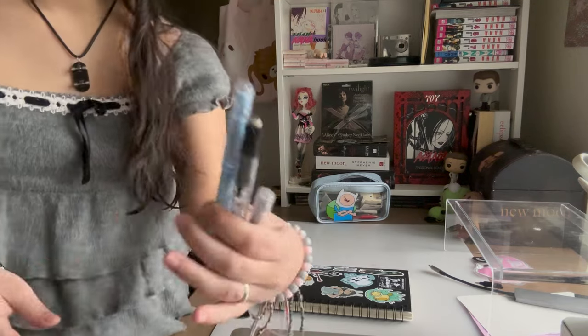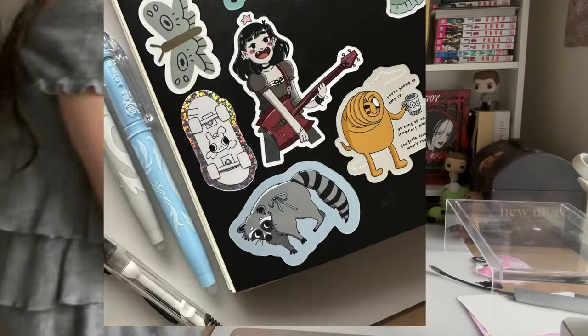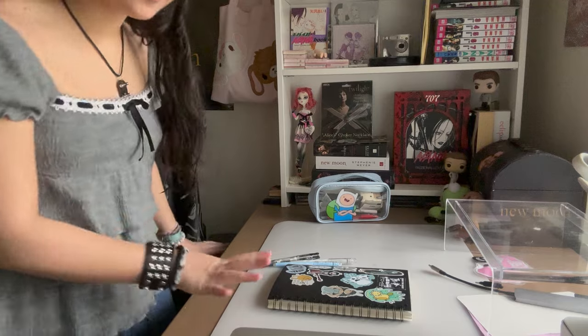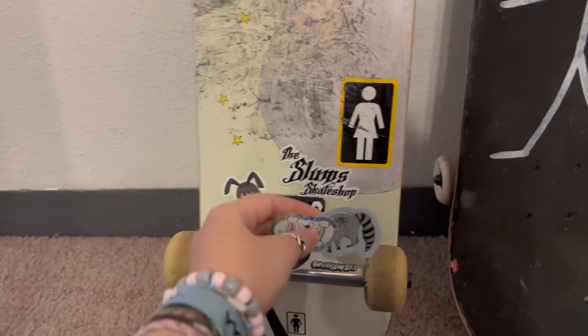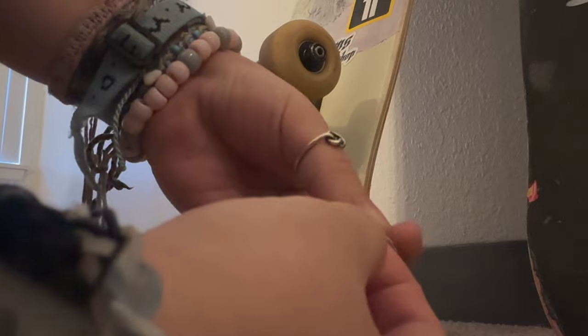I have some pens from my pencil bag that kind of match the stickers, so I'm going to take some product photos, pens next to the stickers, because I think that makes the most sense. I feel like we have to put these on the board, like, tell me. Oh my gosh, so good. Okay, I'm gonna do that. This part of the process is so fun to me.